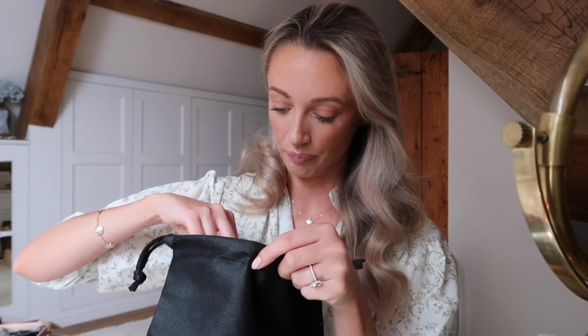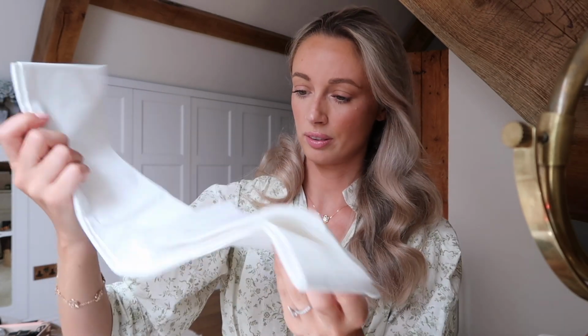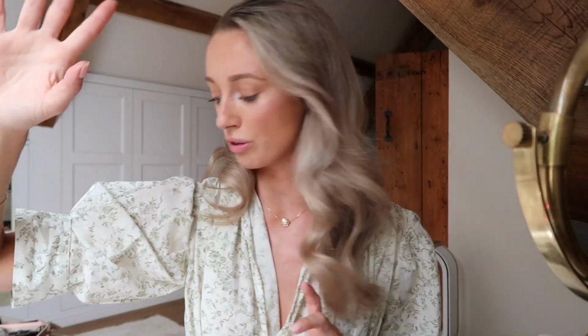What is in here? It's like a belt for something. Key. I'd love if that was the product. I hope it's not. Go away, fly. Shoe. Oh my gosh, he has no fear.